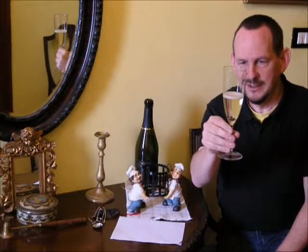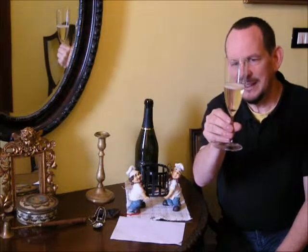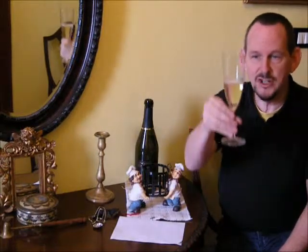Alright, still fizzing very, very well. The bubbles are still rising fine, and plenty of them from all around the glass. Let's give it a taste, see what it's about. Cin-cin.